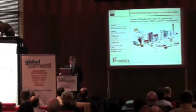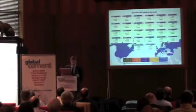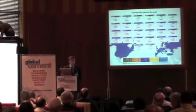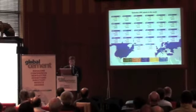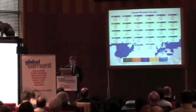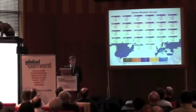This is another project we have in Belgium. This is a 3 megawatt plant recovering heat from pressurized water in a waste incinerating plant. These plants are just a very first sight of the more than 250 plants we have running and under construction worldwide. So take a look at these maps as a witness of how mature our product is. We have quite a few plants running everywhere in the world.